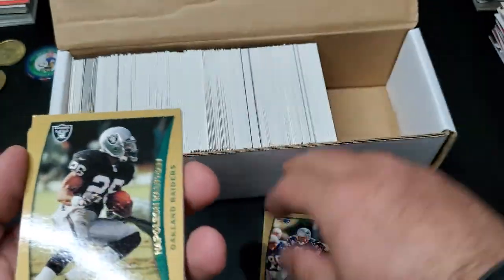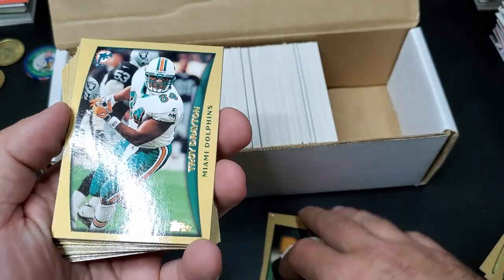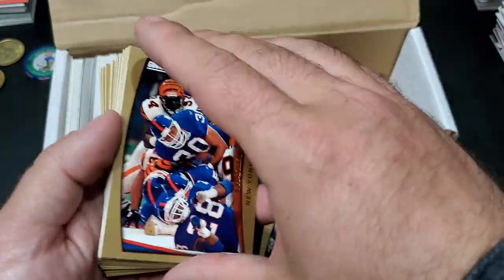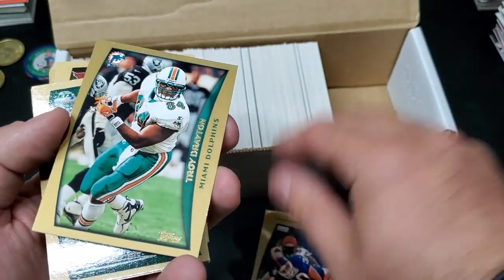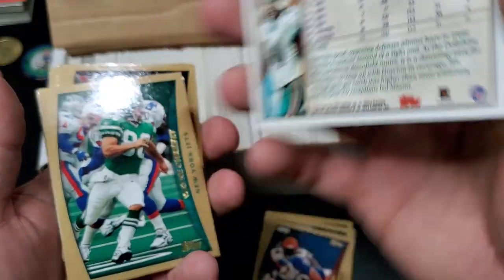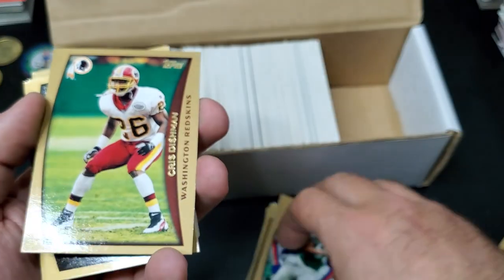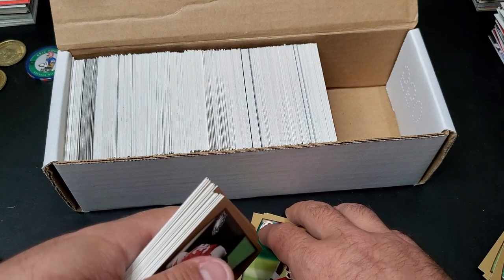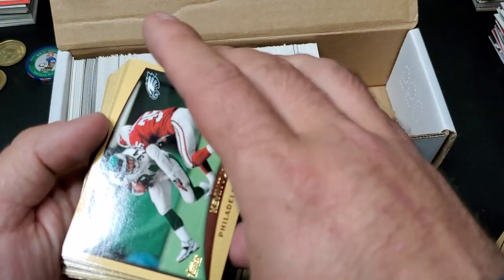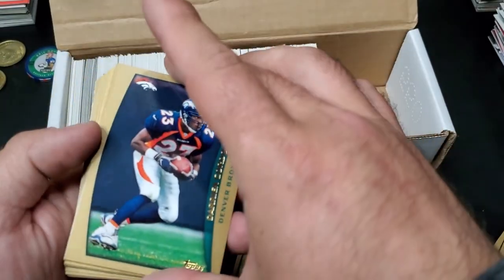Sean Jefferson. Pulling Kaufman, Eric Allen. We got a lot of repeats so far. And granted, we got a lot of cards to go. I don't know how many cards were in this set. I want to say it was 300-something, though. So, I mean, I think it was an 800-card box. Maybe it's a 550. Don't know exactly, but we got a lot of cards to go.